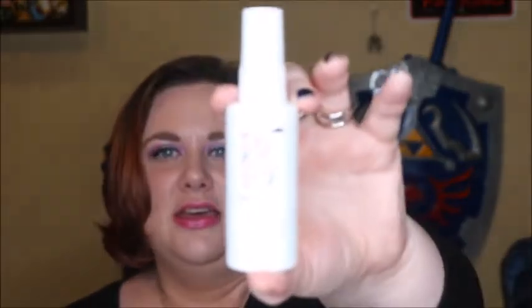Although now I have to be careful with how much product I use because I cut all of my hair off, as you can see, or I actually paid somebody to cut it off. I paid one of the girls at Ulta to cut it off even. Like I got an adult haircut. I didn't just hack it off on my own, but it's brand new.